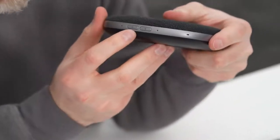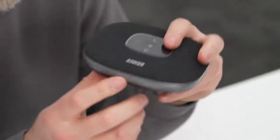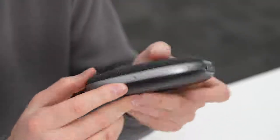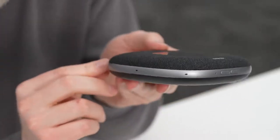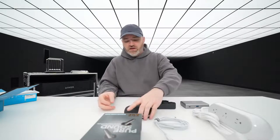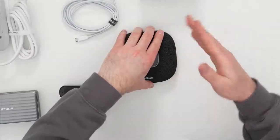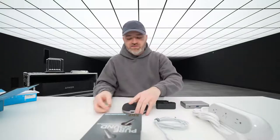On the front here, you have your power switch as well as a dedicated Bluetooth button and a couple of LEDs for each. And as I spin it around, you can see the wide variety of microphones in a number of directions to pick up multiple speakers. So when you have this on the table and you have people spread around it, the most optimal microphone pointing in their direction will pick them up exclusively.